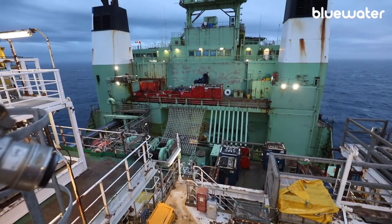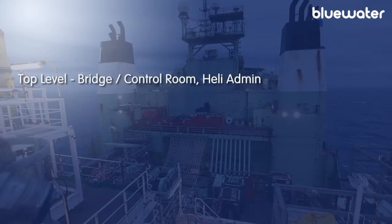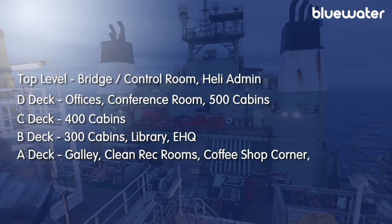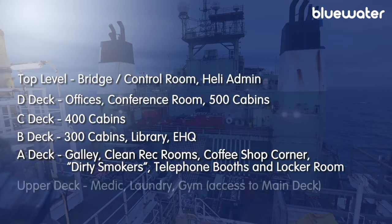The accommodation is on 6 levels. At the top is the bridge, control room, and heli admin. Below that is D-Deck, which has the offices, the conference room, and the 500 cabins. C-Deck has the 400 cabins, B-Deck the 300 cabins, library, and EHQ. On A-Deck, you'll find the galley, clean rec rooms, smoking and non-smoking, and coffee shop corner, as well as the dirty smokers and telephone booths. The locker room is also on this level. The upper deck has the medic, laundry, and gym. This level also gives access to the main deck.